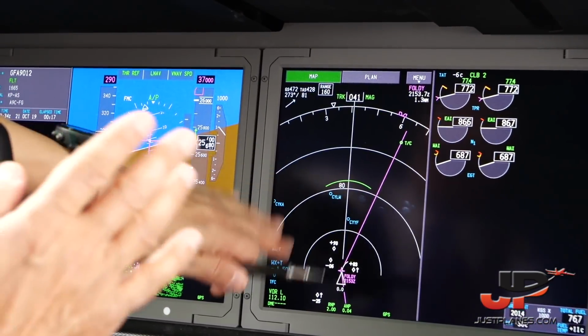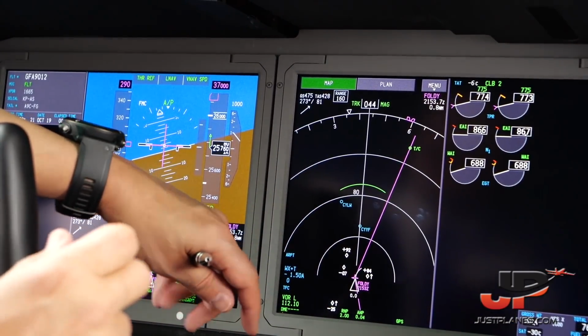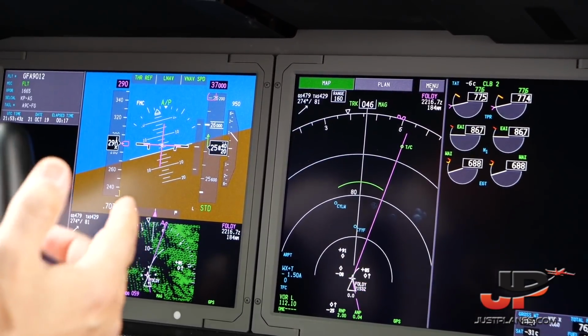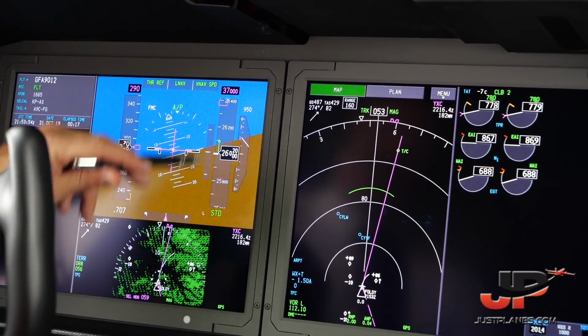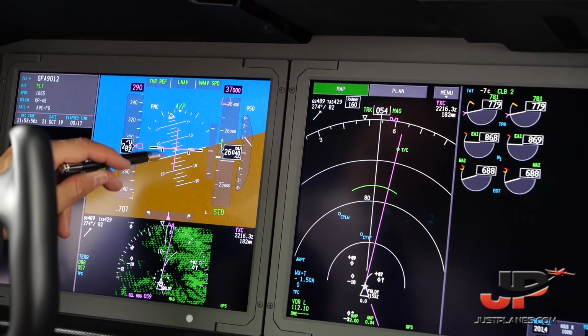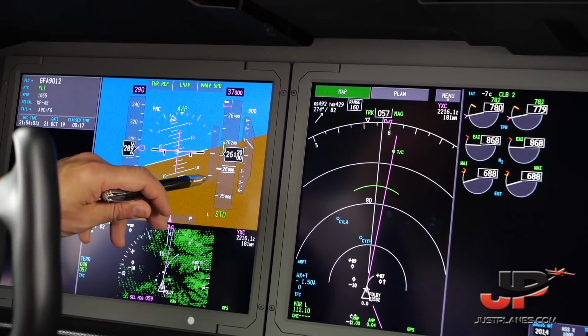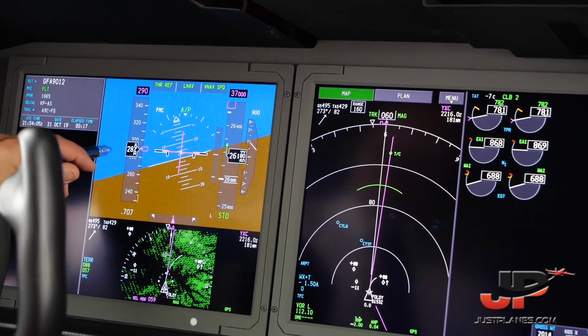So now we are on a right turn. Unfortunately, we are in clouds, IMC, so you can't see much. But this is why we have an ADI, because realistically, if you look outside now, you wouldn't know if you're upside down, sideways, or what's going on. You're totally blinded from the outside. This is why pilots have to be very familiar with instrument flying. So this is where this ADI becomes handy, because we know now the brown is the ground, if you like, and the blue is the sky.